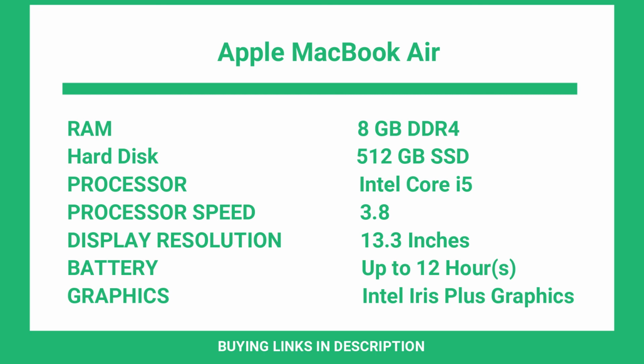However, it's important to note that the entry-level model of MacBook Air 2020 doesn't come with the new Intel 10th generation processors. Instead, it sticks with 8th generation processors and slower RAM, making it not as good a graphic design laptop as the more expensive models.